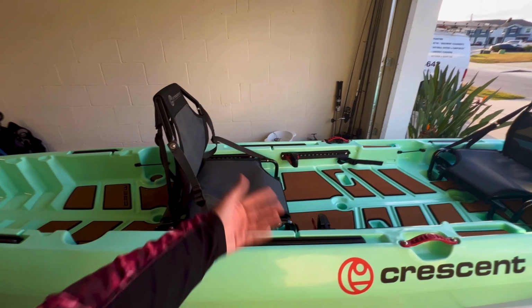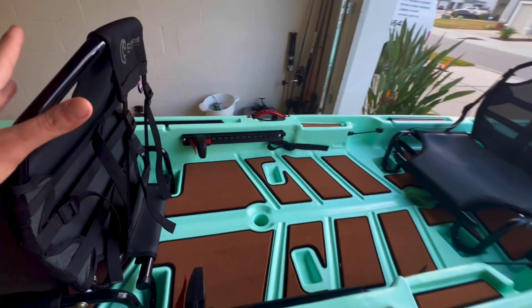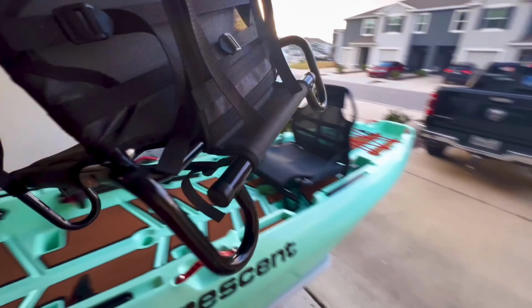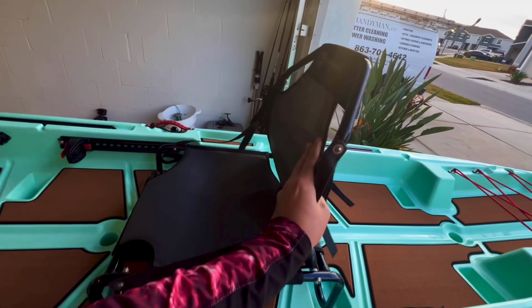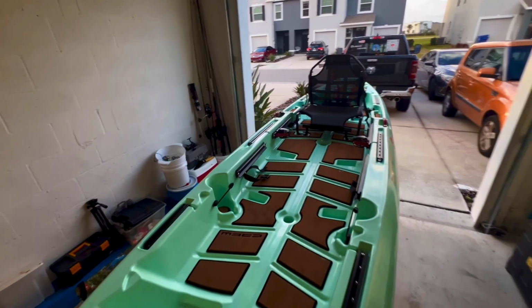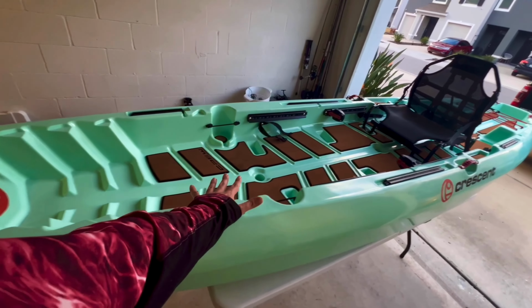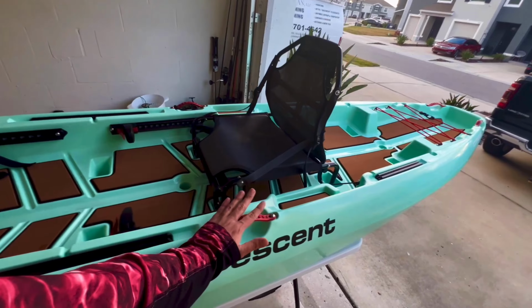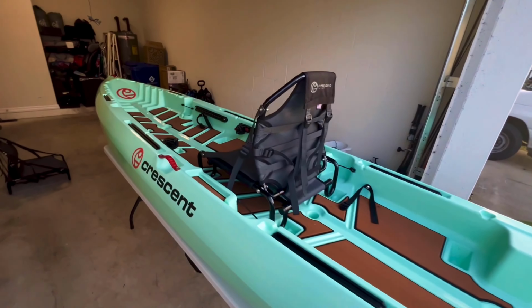most likely a child. So moving on to the third configuration for the seats, I believe you remove this one, and then the rear seat moves forward to here. So now you have a massive single seat kayak, extremely stable. Plenty of room for a ridiculous amount of gear, front and back. We'll talk about that in a second also.